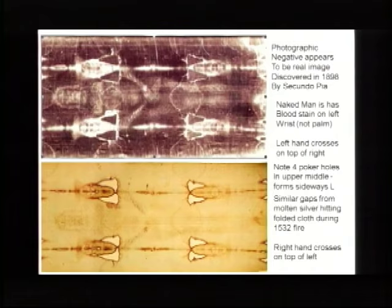The thing that you can't see in that picture, or even without image analyzing, is the fact that there apparently are images of flowers and coins on the eyes. I won't talk too much about that today because that's disputed and it takes a real careful analysis to show that. I do discuss that in my other lecture I gave.